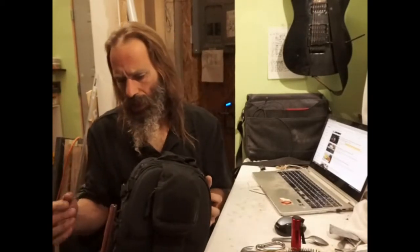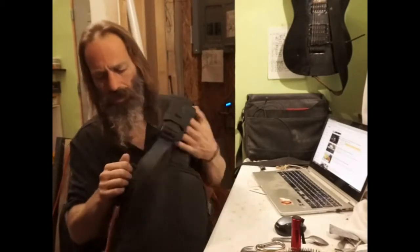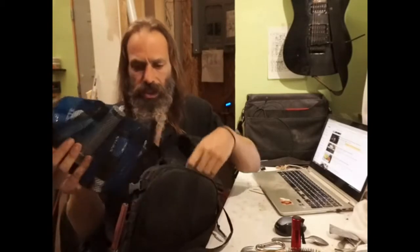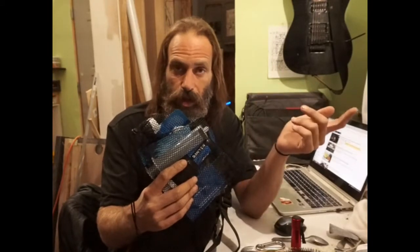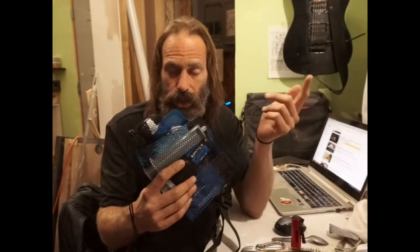Alright, what else do we got? Let's go to the water packet. So in the water pouch, I have something else that's probably overkill that's been sitting around here forever. When I first got out here and I was pretty much living off the land for the most part, I had to haul 5 gallon buckets of water up from a pond that's about an eighth of a mile away from here, and that was essentially my drinking water.